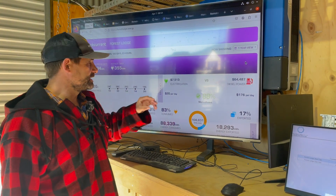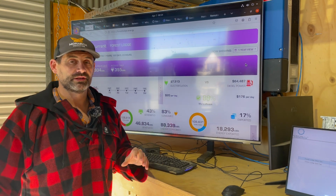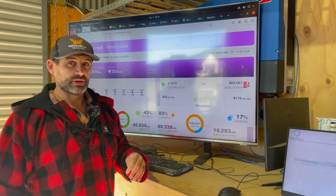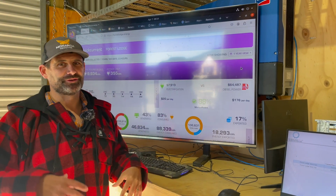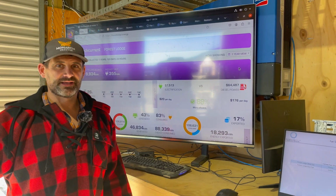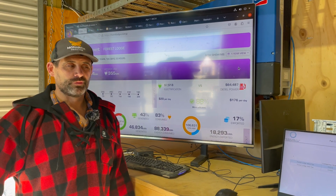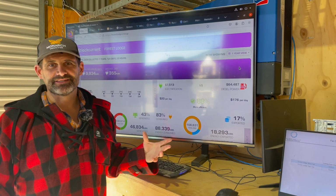Now, a lot of people will say, yes, but you have to take into account the cost of financing and everything like that. But in New Zealand, we have to also remember that this price continues to go up because we pay more for fossil fuels here because we're so far away from the rest of the world, and our government doesn't subsidise fossil fuels at all. So a litre of diesel in New Zealand is about $2.20 a litre.